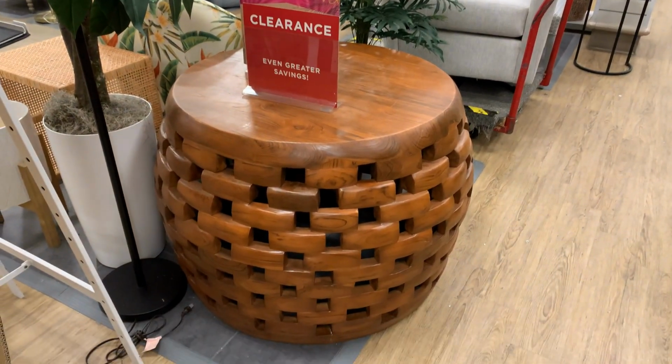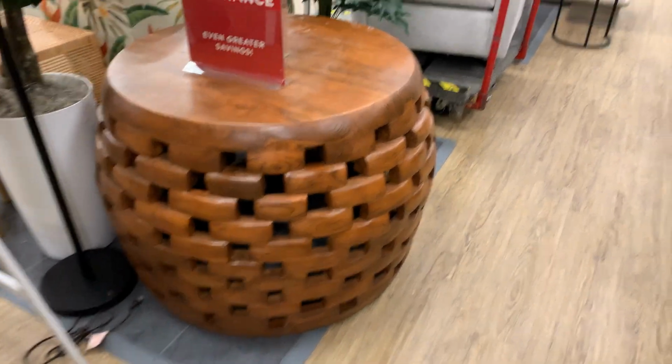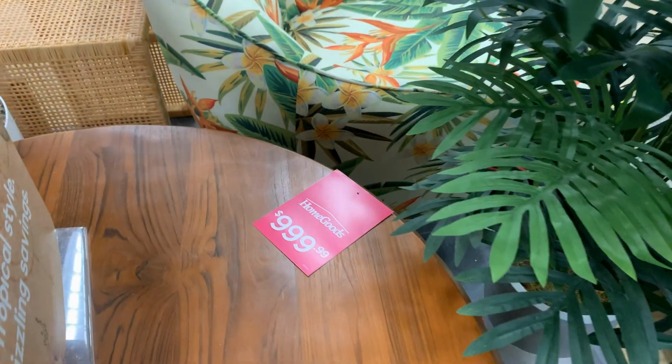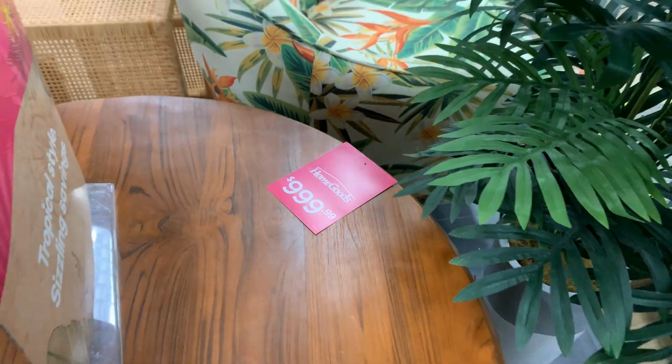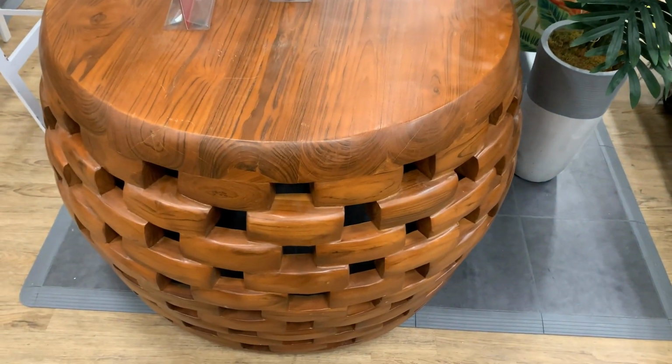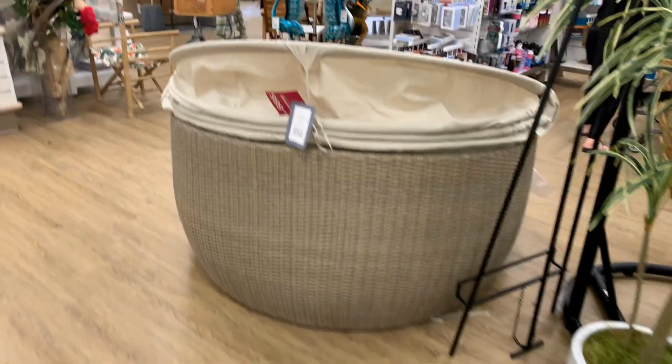This coffee table, whatever you want to use it for, I thought was so nice because it has that barrel shape. The wood stain is nice. It was $1,000, but it says clearance, so I don't know if it was marked down again from that $1,000. But just a really nice piece.